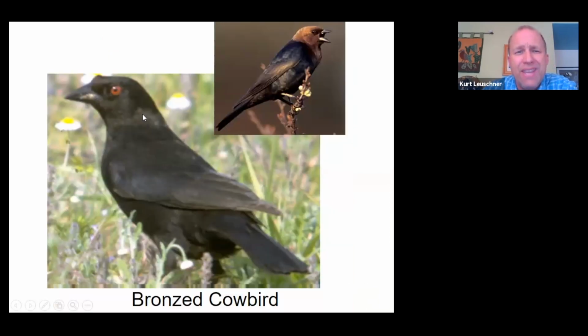Another cowbird that occasionally shows up is the bronze cowbird. It comes up from Mexico. Notice it doesn't have the brown head, it's all black, and it has a red eye, which is very unique. In fact, it used to be called the red-eyed cowbird. There was one in the parking lot of Albertsons in La Quinta a few years ago that spent quite a few months there. So keep checking your blackbird flocks, and if you find one with a red eye, report it to ebird.org or send me an email.